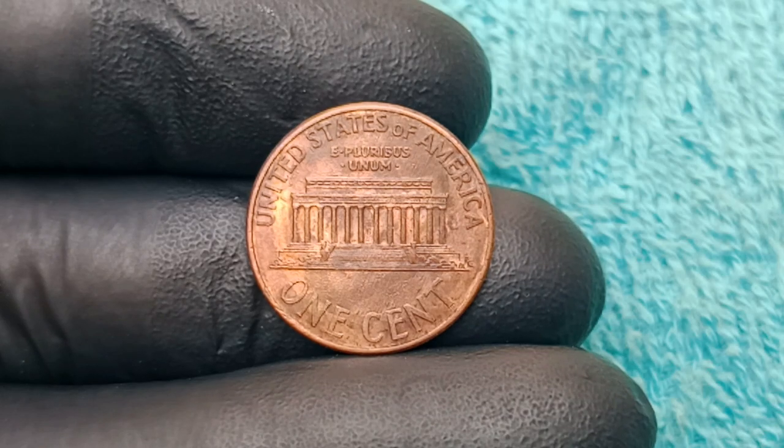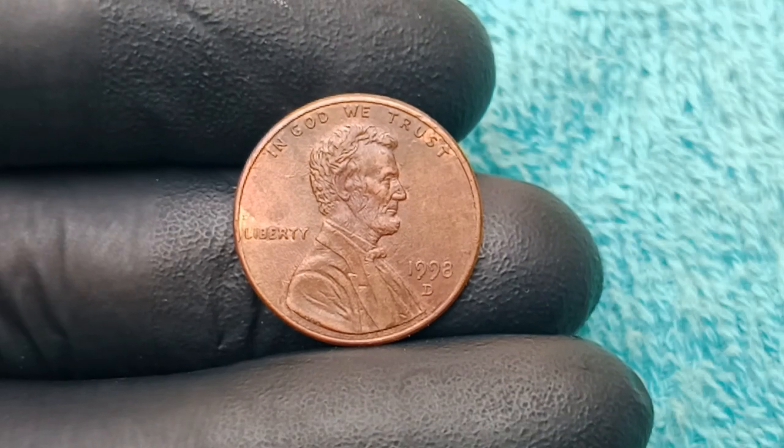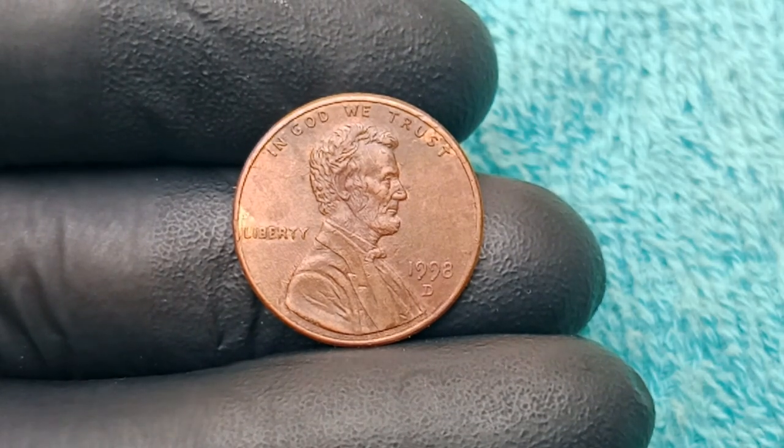So next time you find yourself with some loose change, remember to take a closer look, as you might just hold in your hands a piece of history that could be worth much more than you ever thought possible.